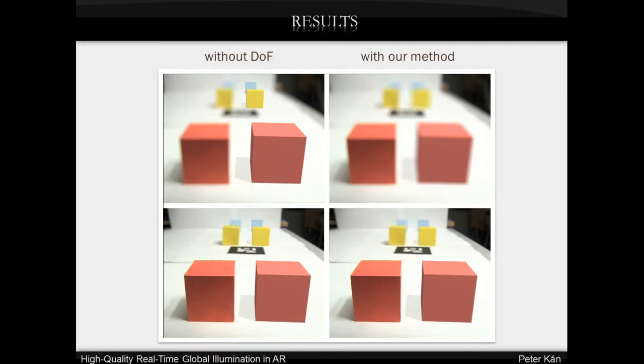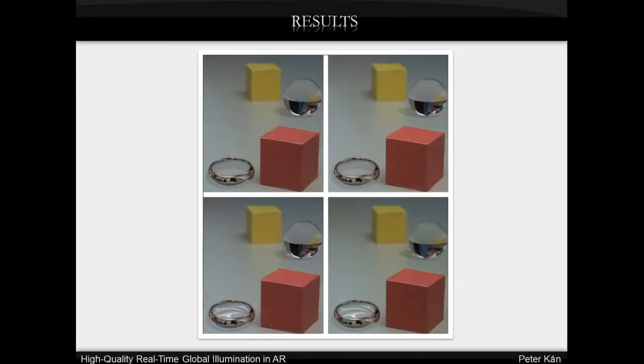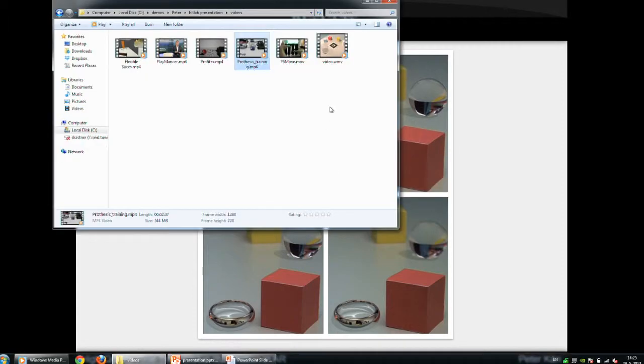Here we can see the same with the image focused on the first cube. So these cubes which are behind are also incoherent here and more coherent here. Maybe now I can show you a video.